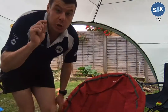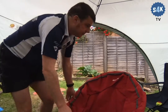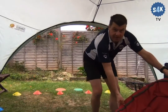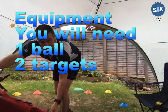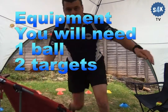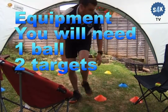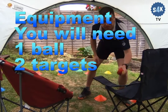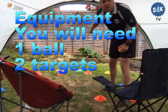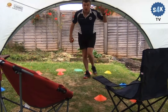Now this is what you need to set this activity up. We're going to need two targets on the floor. I'm going to use chairs as my targets today. So I'm going to have one chair here as my target. Get it in the right place, just a little bit lower so you can see. This is going to be one of my targets, and this is going to be my other. You'll notice that I've got some spots at the back, and this is where we're going to do our serve.